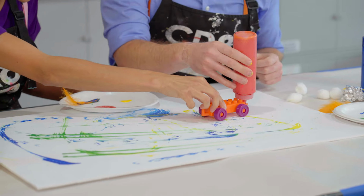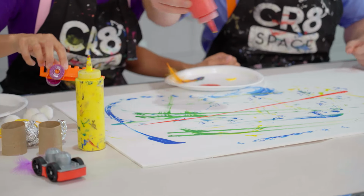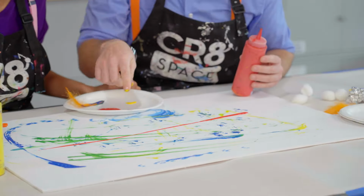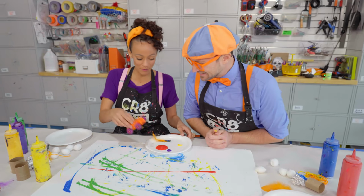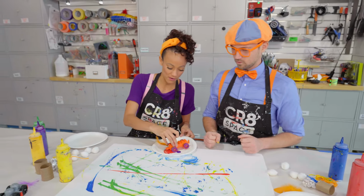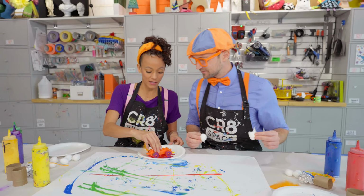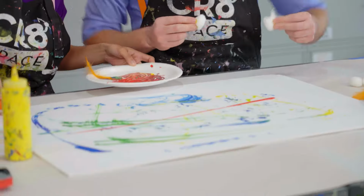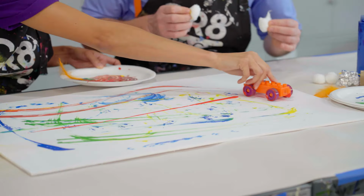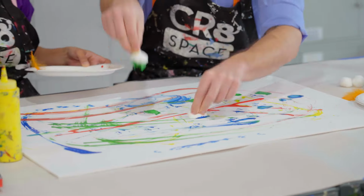Ready? Now I want to put the wheels through the red here. Whoa. Ooh, and some cotton balls. All right, I'm going to mix all the colors together. All right. Let's go for a ride. Ring, ring, ring, ring, ring, ring.